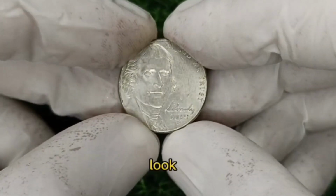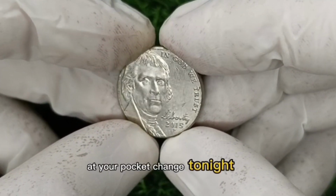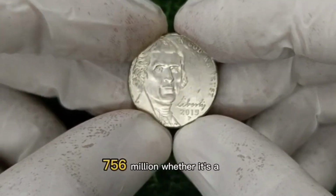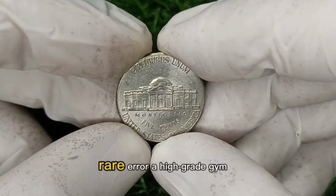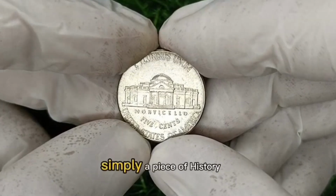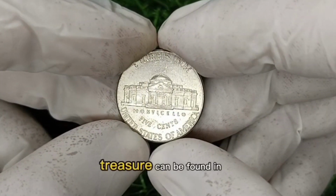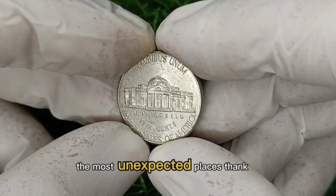Take a closer look at your pocket change tonight. That humble nickel could be hiding a story worth $756 million. Whether it's a rare error, a high-grade gem, or simply a piece of history, the 2015 nickel is proof that treasure can be found in the most unexpected places.